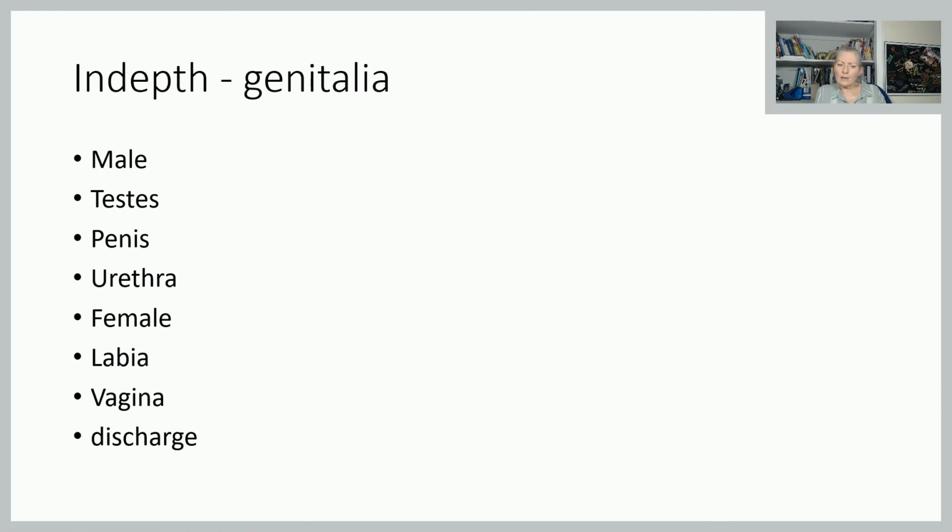With the little girls, have they got a labia minora and majora? Is there a clitoris? Is there a vaginal orifice there? Talk to the parents about vaginal discharge in little girls, that it is normal and it can be bloodstained. Talk to them about how to clean their baby, particularly little girls, from front to back.